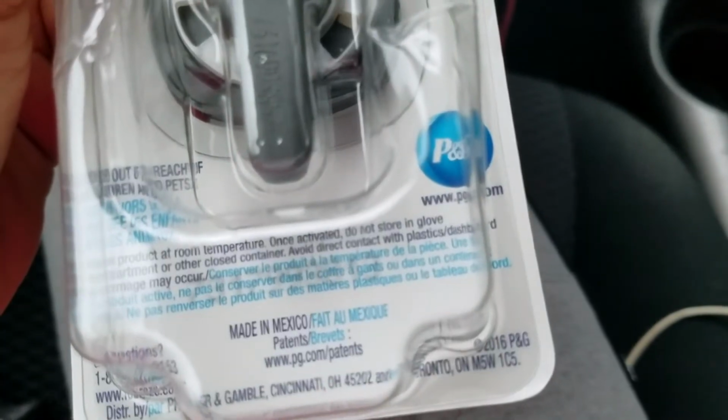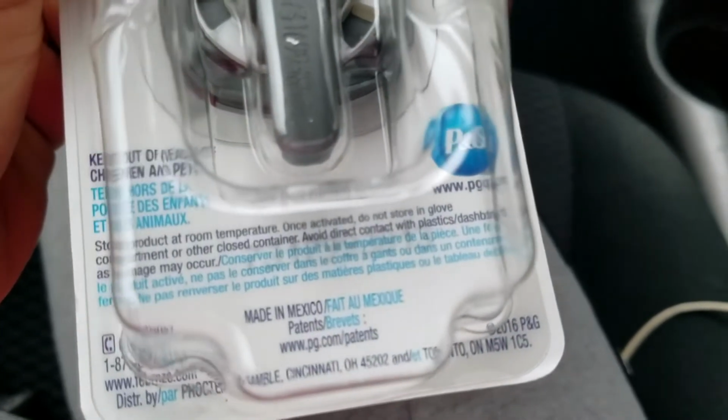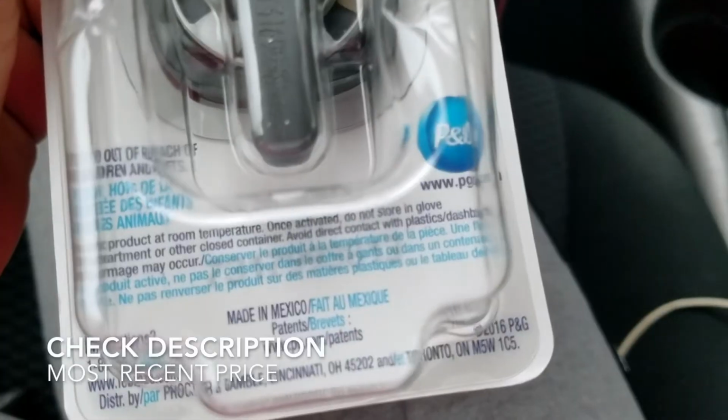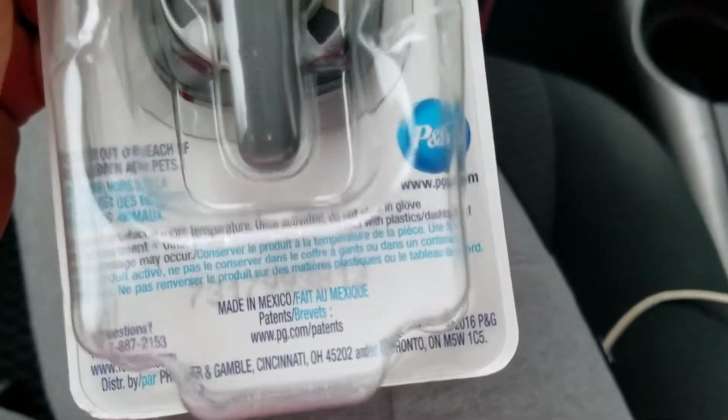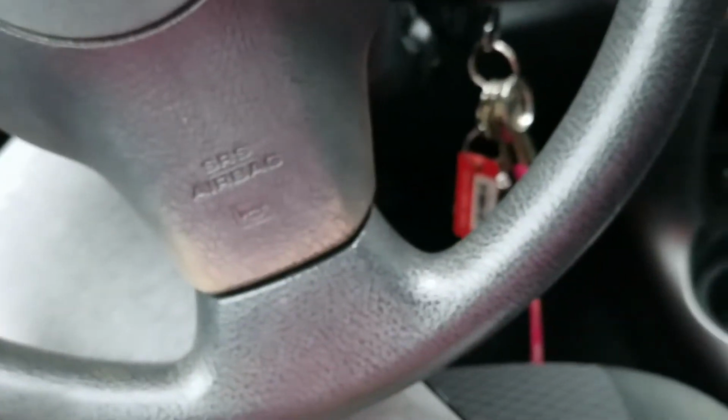Store product at room temperature. Once activated, do not store in glove compartment or other closed container. Avoid direct contact with plastics. Dashboard damage may occur. So I'm just going to open this up really quickly so you guys could see.